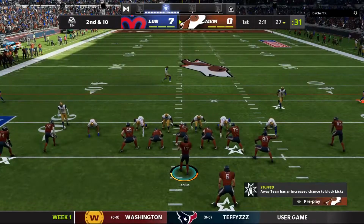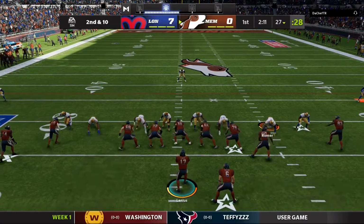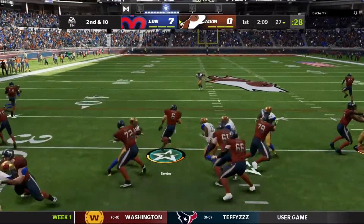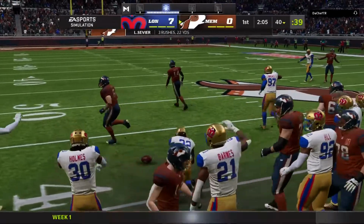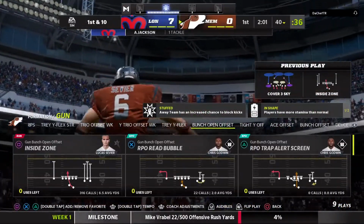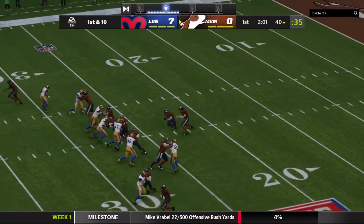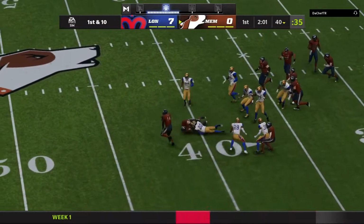Second and 10. From the gun, he'll hand this off. And he takes this up to the 40-yard line before being corralled. Coming in, he really liked his chance of having a big year based on a terrific offseason. And runs like that on opening weekend show that he's right.